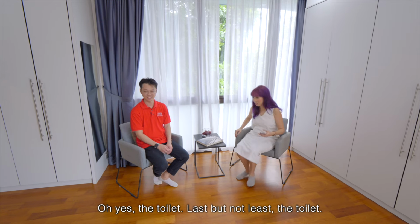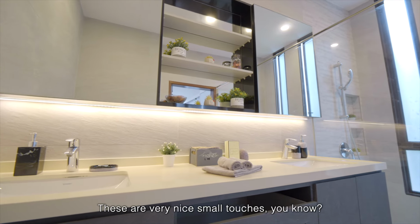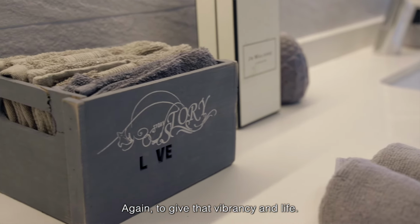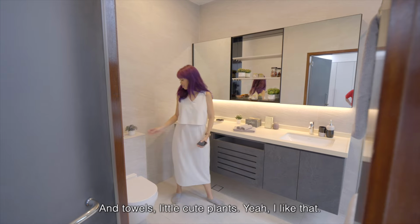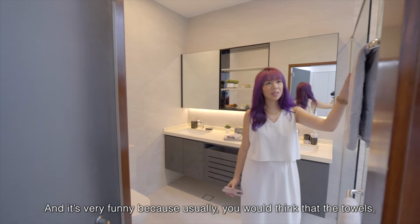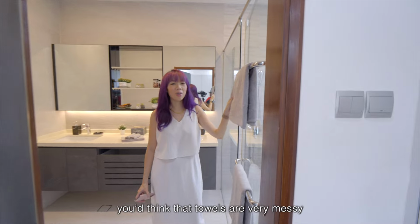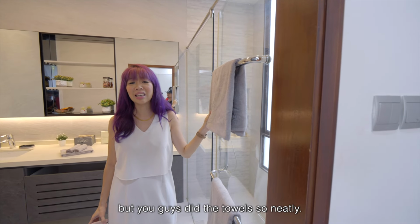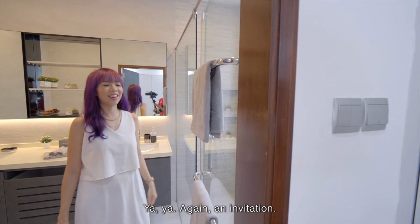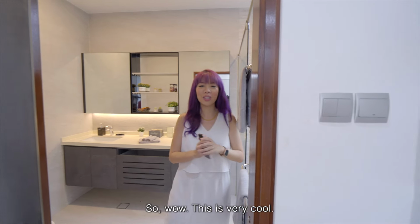We also have the toilet. Oh yes, the toilet. Last but not least, the toilet. These are very nice touches, just small touches, again to give that vibrancy and life, and towels, little cute plants. I like that. It's very funny because usually if you do a normal home tour, you think towels, very messy, but you guys did the towels so neatly, just like walking into a hotel. Again, an invitation. Wow, this is very cool.